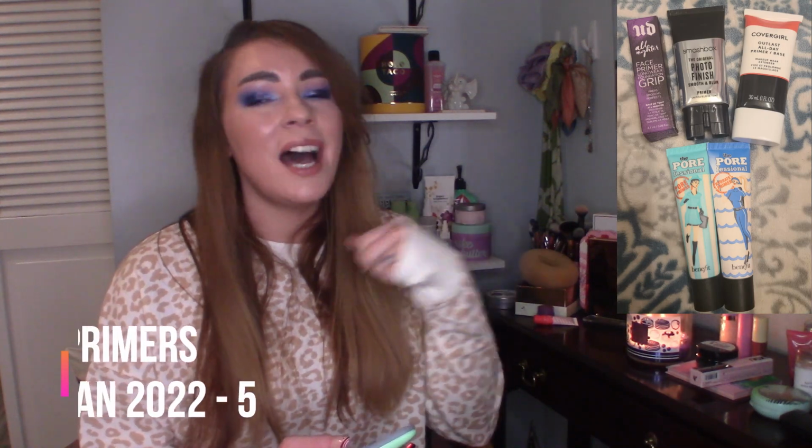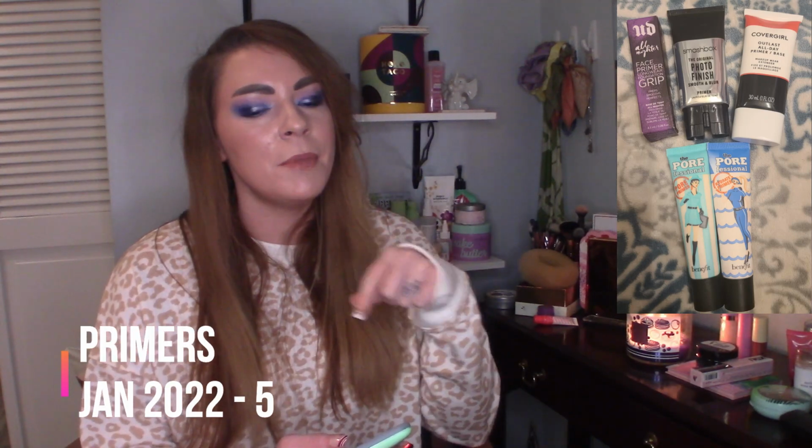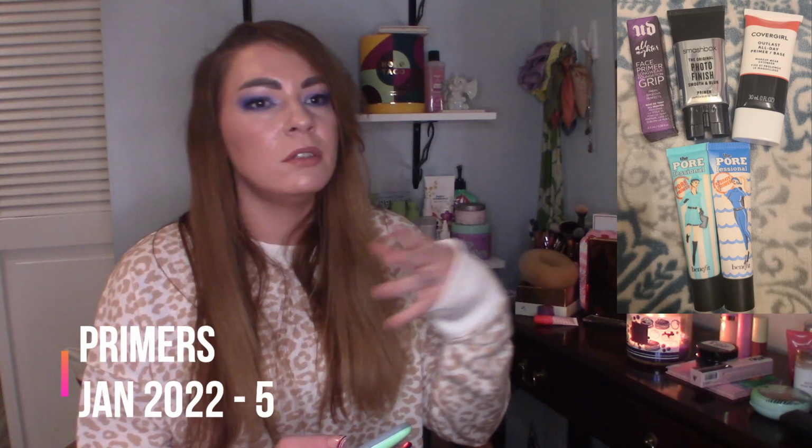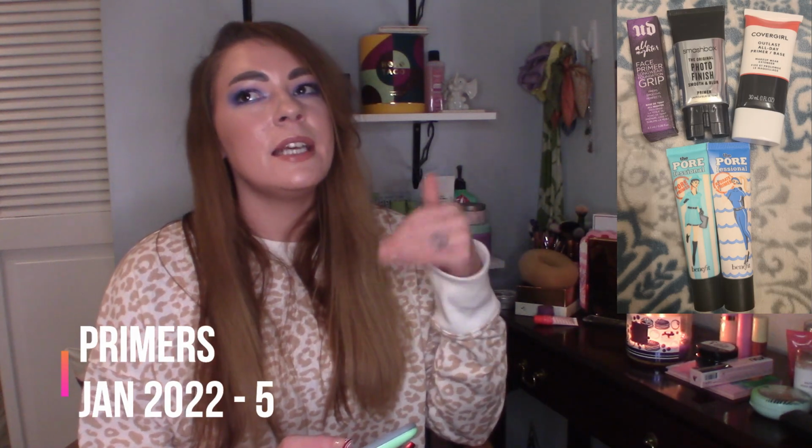So let's start off with primers. I have 5 primers that you are seeing. 2 of them are pore filling primers, both from Benefit. One is the hydrating version, and I really don't notice all that much of a difference between the hydrating and just the regular pore filling primer from them. And the other 3 are just typical everyday primers. I just use the pore filling primers around my nose and my T-zone. And I really think that, especially in the summertime, those help combat some of the oiliness that I experience. So I'm not mad at 5, but I would like to see these get moved out.